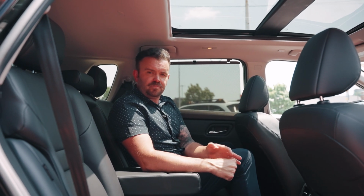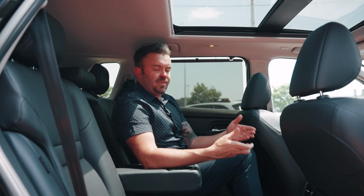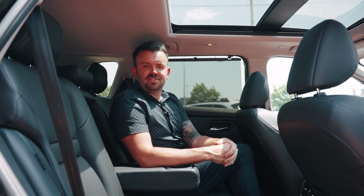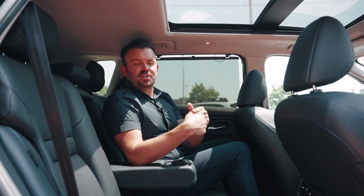Something great where when you have passengers in the rear of the vehicle, they're not fighting over cords from the front to the back. With ease, we can simply have a phone or iPad in the back and plug it in right to the back, not necessarily interrupting the people that are up front. I love the feel of this vehicle in the rear, and I'd love for you to check this vehicle out.